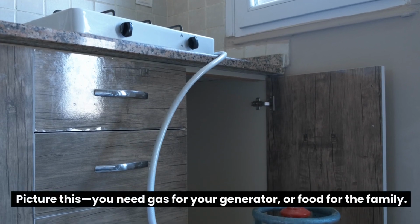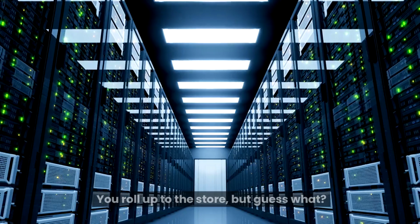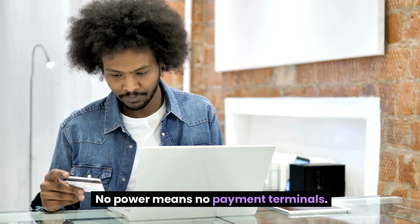Picture this. You need gas for your generator, or food for the family. You roll up to the store, but guess what? No power means no payment terminals.